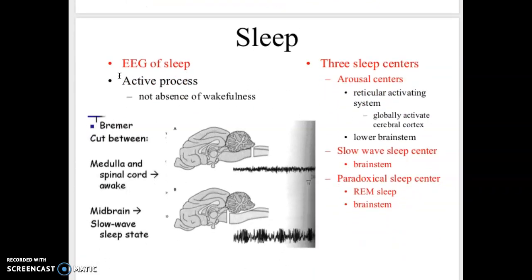Sleep is actually an active process. During sleep, there are a lot of things going on in the brain to heal it and help you transform memories into long-term memories. For those of you cramming right now, you need sleep.